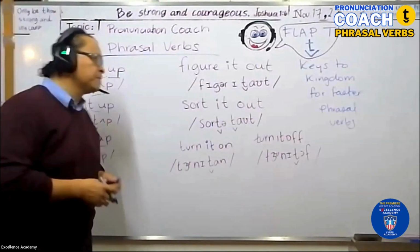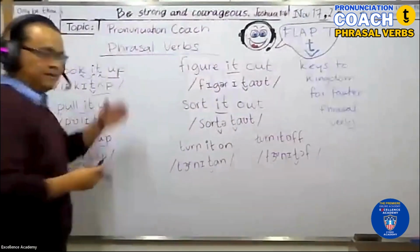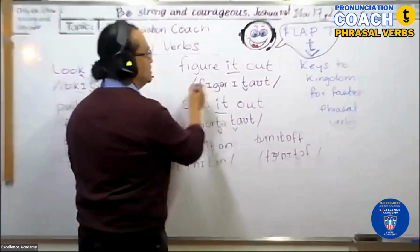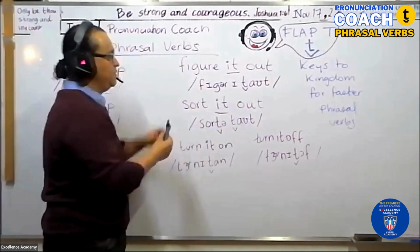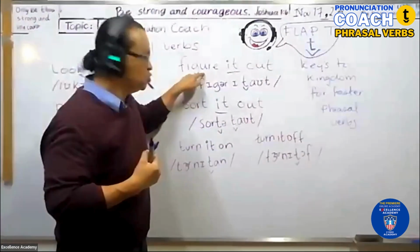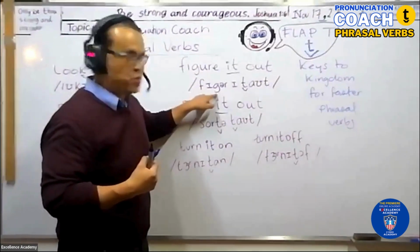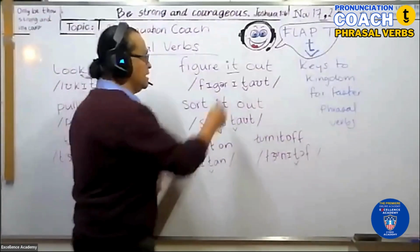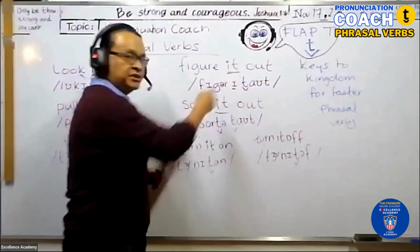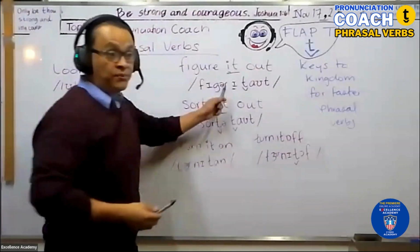But how to pronounce them, especially when we've got the pronoun in the middle. So here we're going to do the same thing. We're going to go fi, fi for the first syllable, fi, gr. That's the schwa sound here. The U and the R form the r, figure. And we're going to leave this I here because there's no consonant. So this guy's going to be alone. There's no attraction going on there. So we'll say figure it.